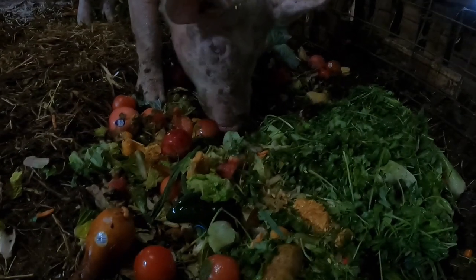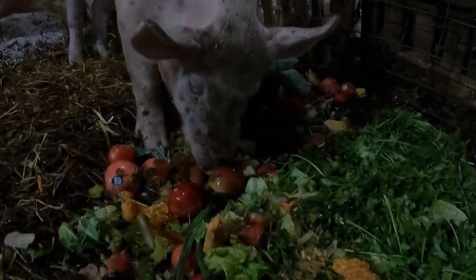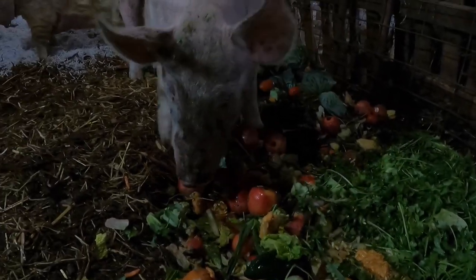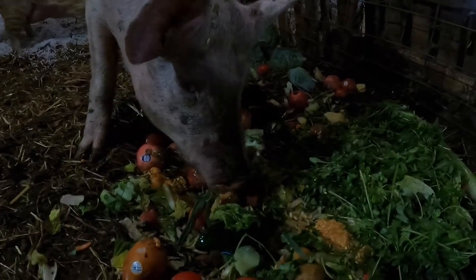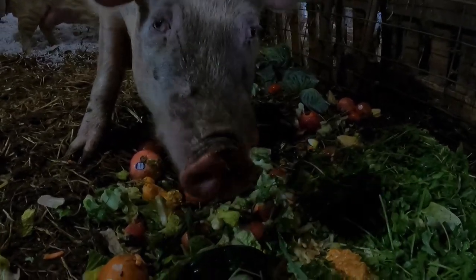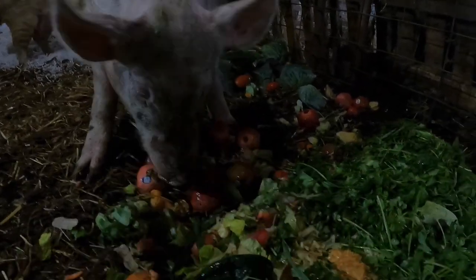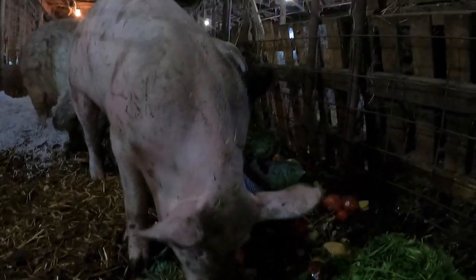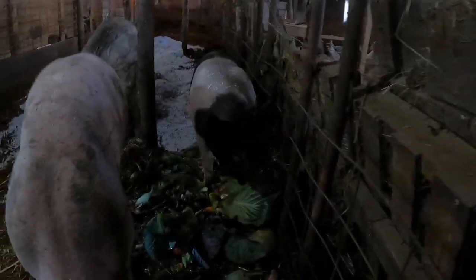Got some good stuff today. All kinds of old produce that we get from the grocery store. Stuff that gets expired or if it starts to get bad spots on it or something like that. They really like melons, strawberries. Probably some of their favorite things. You going for the cabbage, huh?